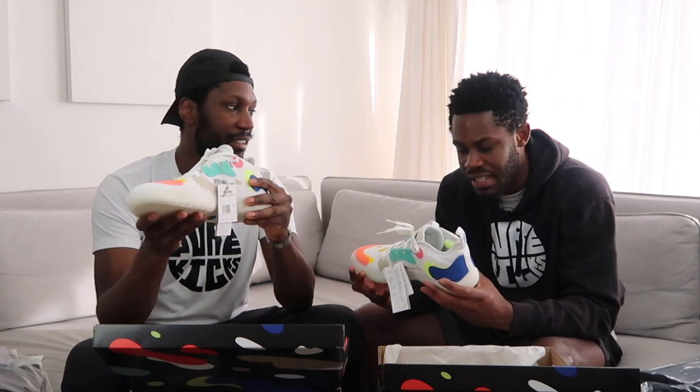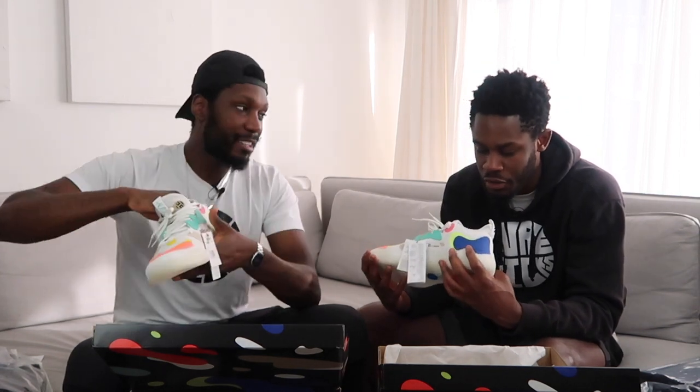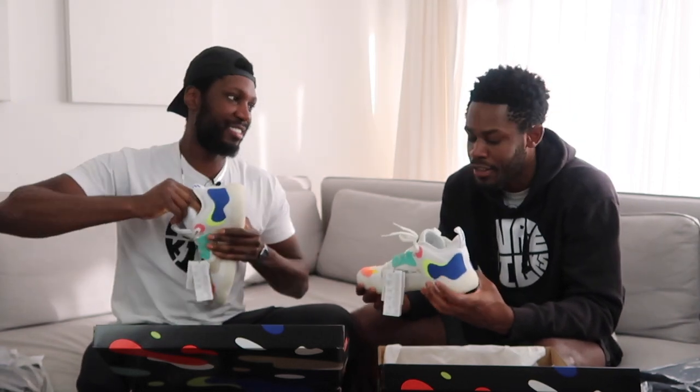If anything, the thing I'm most gassed about is the boost, of course. Oh my God. This is a size 12 dropping midsole.